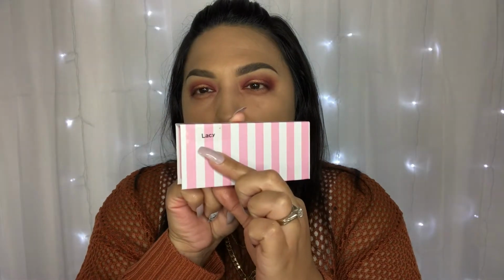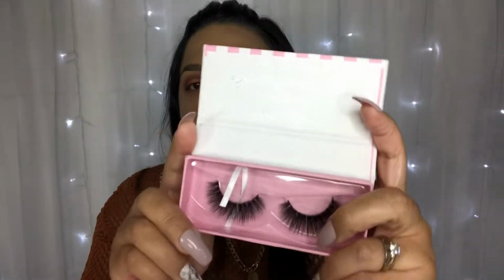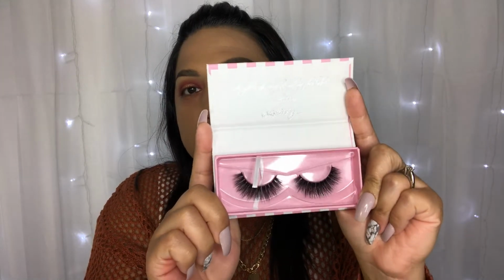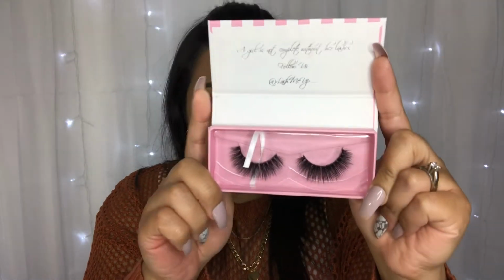I'm sure if I wet a brush and apply this, it would look even more metallic. These are by the company Lash Me Up. Look at the packaging, super cute. This is the style Lacy. This is what they look like. Very full and voluminous, very pretty.